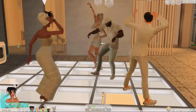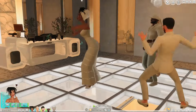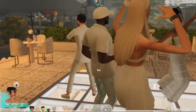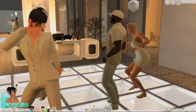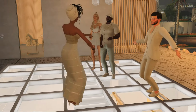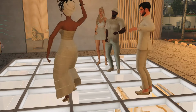Okay, look at Cameron over here breaking it down. Oh my God, look at Nicholas. Okay, Nicholas, I am here for it, baby. Get it. Oh, look at them. I am loving it.